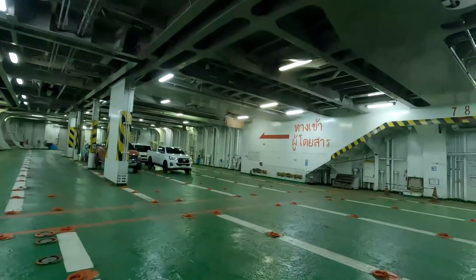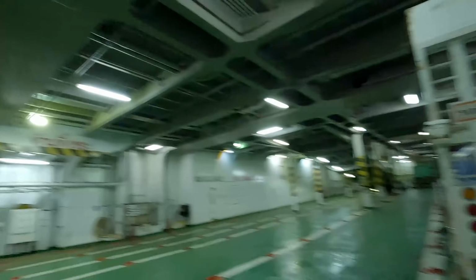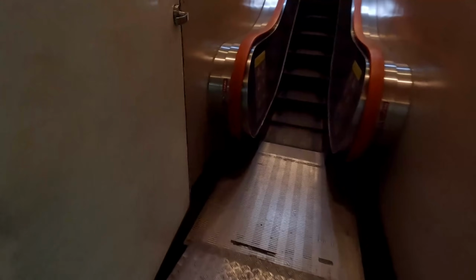We go to the other side. Use the escalator. Good, we can take the escalator back up. So, room for lots more cars. And later, this will all be full, once they really get going. Nobody even really knows about this yet. Ah, here we go. Back in the escalator.